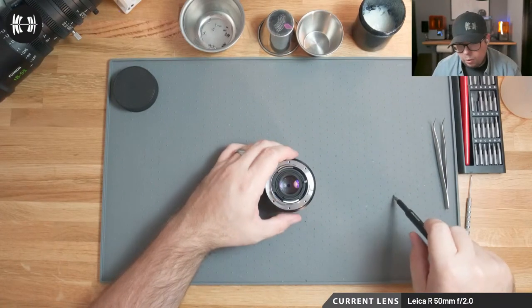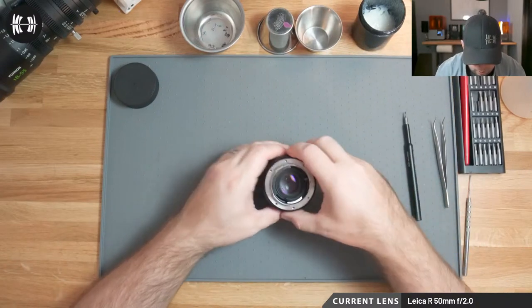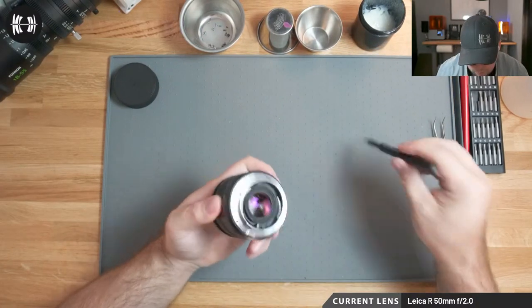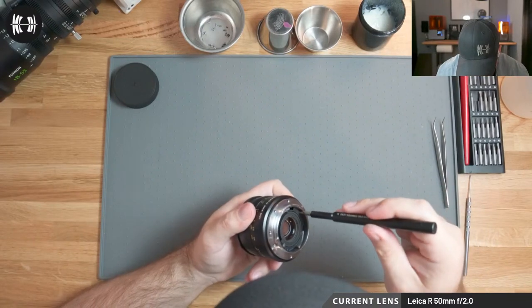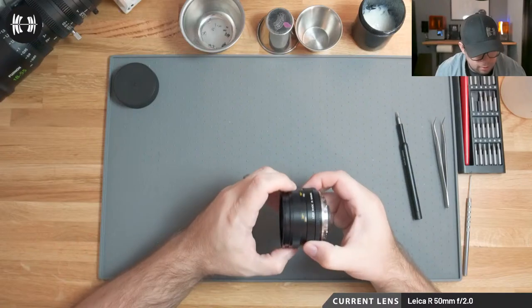Now all I can think about is converting that Midicon to RF mount. I'm gonna do it tonight.